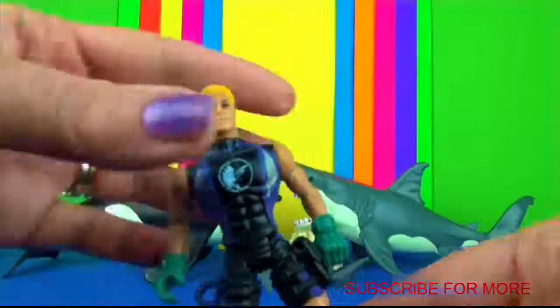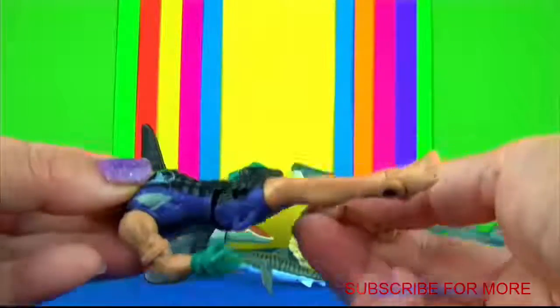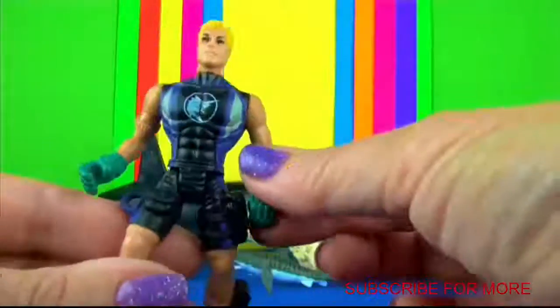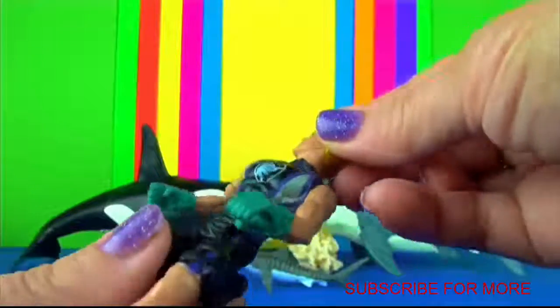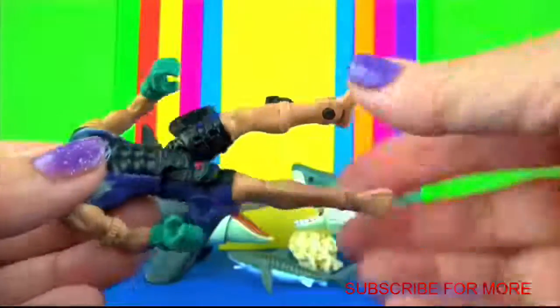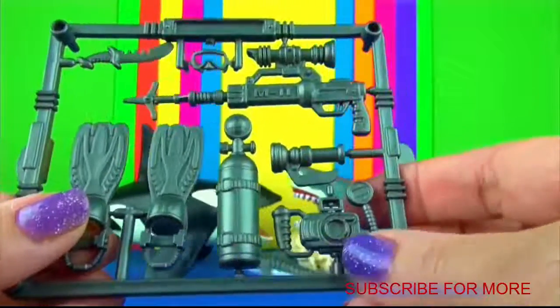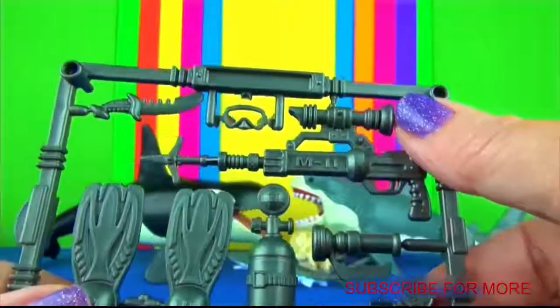This is the diver. He comes with lots of accessories, and his legs move, and his arms, and his head will twist as well. I like all the accessories, but I found they came off pretty quickly. I just rather play with the shark and orca. So here's all the bits. I'll dress him up off camera because this could take a while.